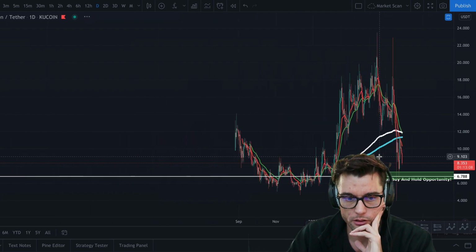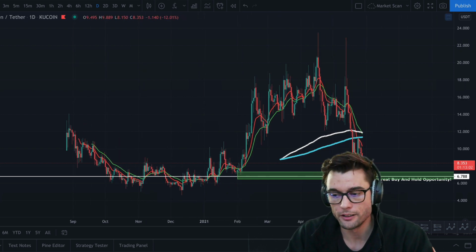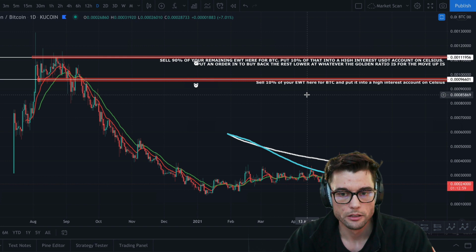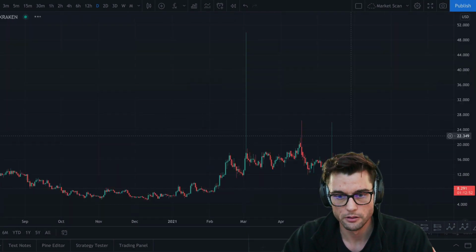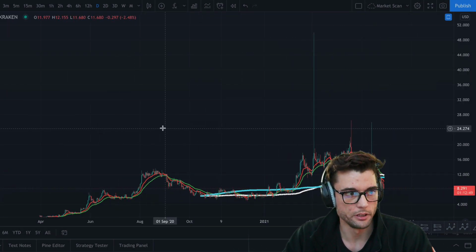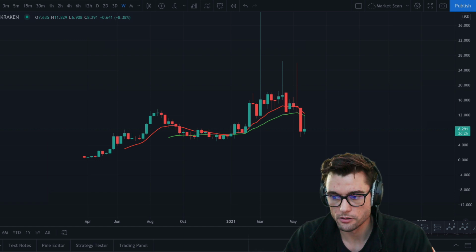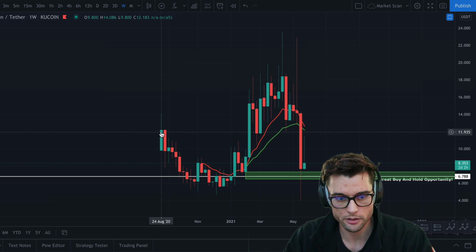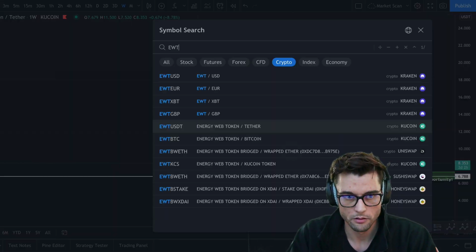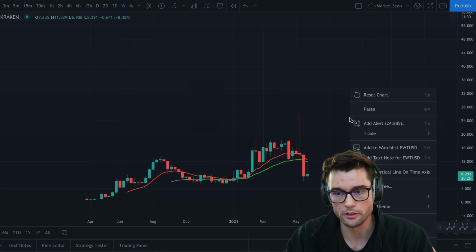Energy Web token. Man, damn. I love Energy Web token. This is what I'm doing here for Energy Web token if it ever comes back up there. This needs to be Energy Web token Kraken weeks versus Energy Web token on KuCoin weeks, August 24th, 2020. This goes back to March. So this is actually the chart that I want.